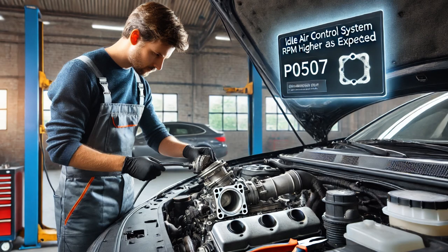I started by inspecting the fuel system for any potential faults, such as clogged injectors or fuel pressure irregularities, but everything was in proper condition. Next, I performed a visual inspection of the air intake system, checking for any obvious issues such as loose hoses, cracks, or disconnected components. Again, everything appeared to be in good shape.